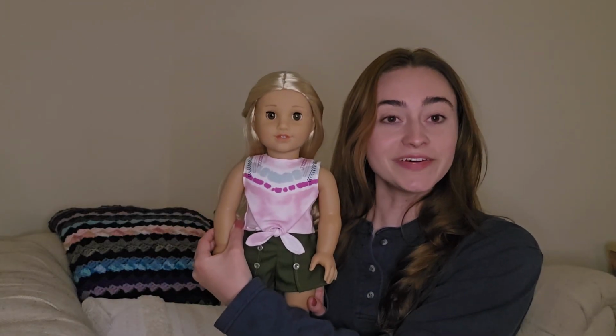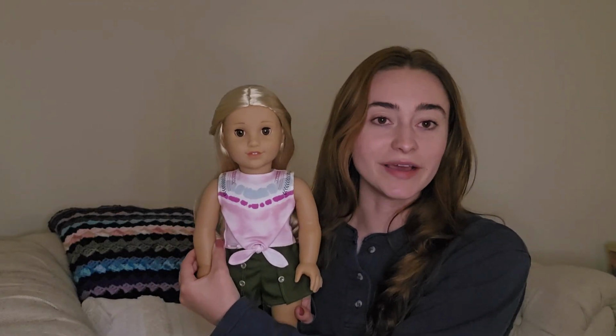So let's go ahead and start off with the first doll, and I added this doll to my collection on January 5th. So I didn't waste any time, unfortunately, and that's because I was shopping once again on Facebook Marketplace, and I saw a good deal for a Kira doll, Girl of the Year 2021.